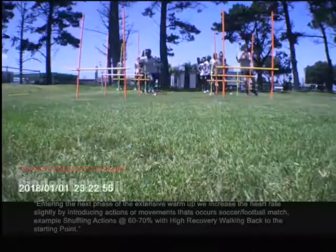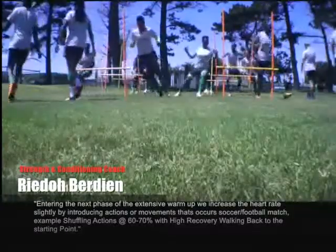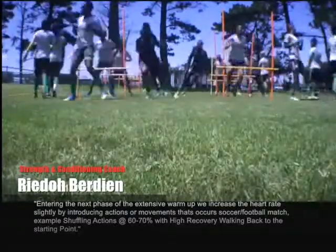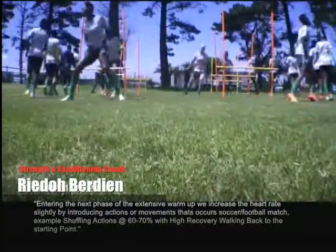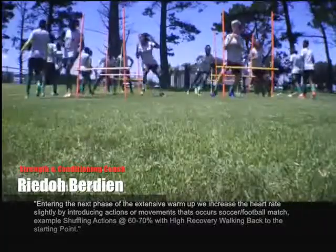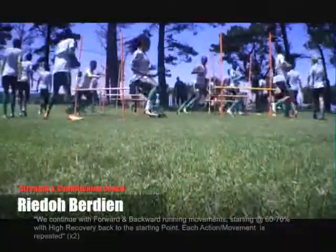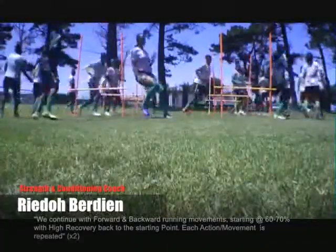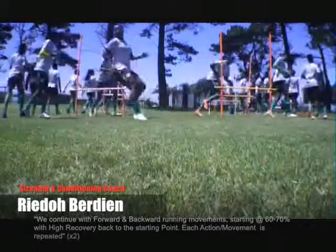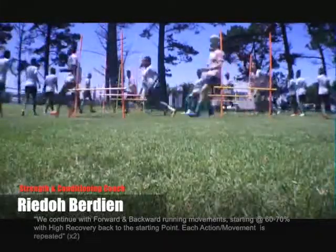Entering the next phase of the extensive warm-up, we increase the heart rate slightly by introducing actions or movements that occur in a football match. An example is shuffling action, starting at 60 to 70% with a high recovery, walking back to the starting point. We continue with a forward and backward running movement, starting at 60%, working our way to 70 with a high recovery back to the starting point. Each action and movement is repeated.